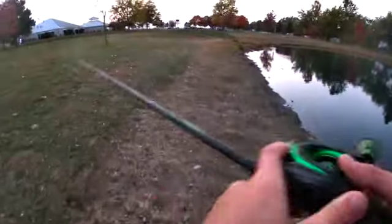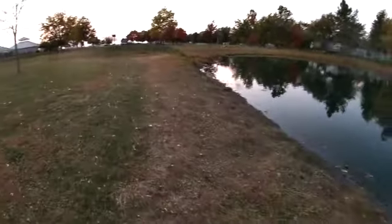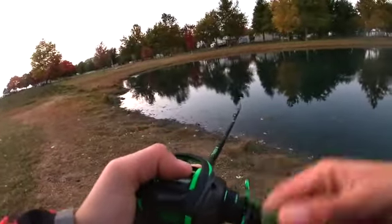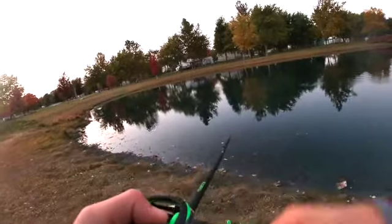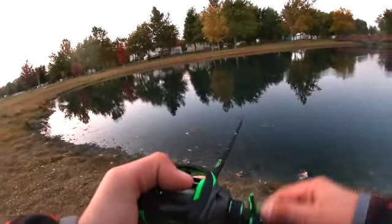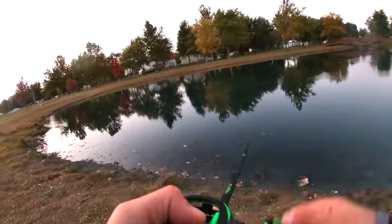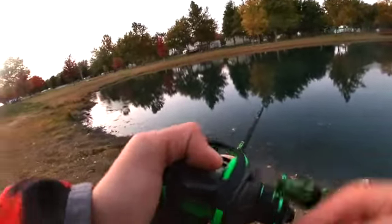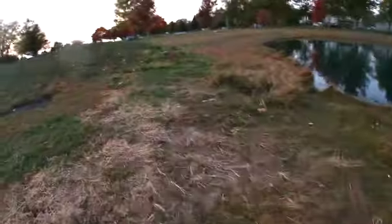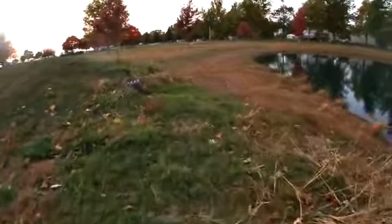I might change to a soft plastic for a while in a little bit. Let's see if they want some of that. All right, I'm gonna take like 3 or 4 more casts, and then I'm gonna head back and tie on a plastic lure. And I'll see you guys in a sec.